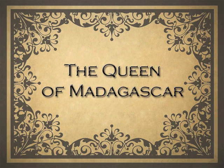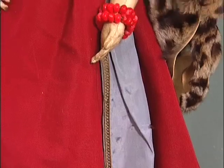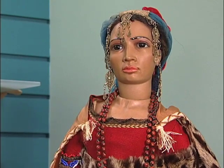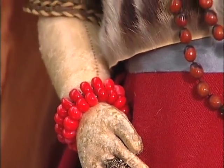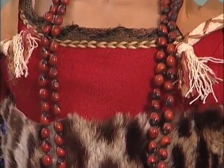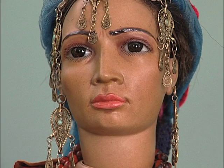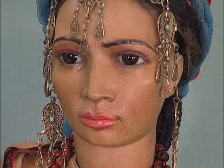The Queen of Madagascar. In my opinion, this doll is Emile Jumeau's masterpiece. This did make him the king of doll makers. Very few of these dolls are known to exist. Look at that beautiful skin color. Amazing lips, beautiful details of the eyes, lavender shadow. A fantastic item. These dolls are quite large.